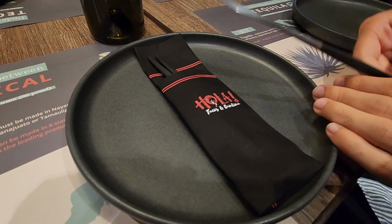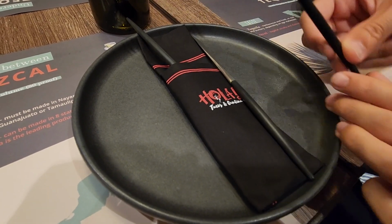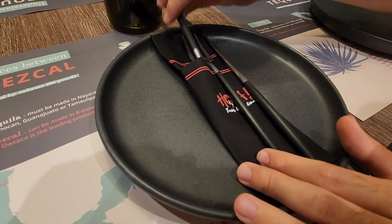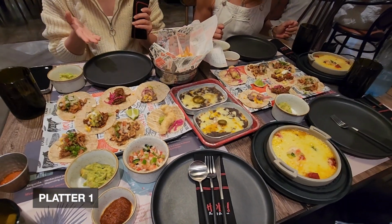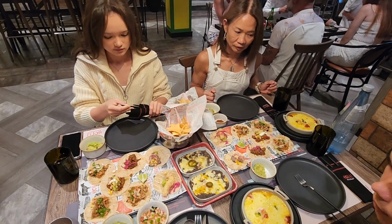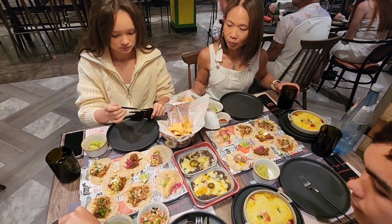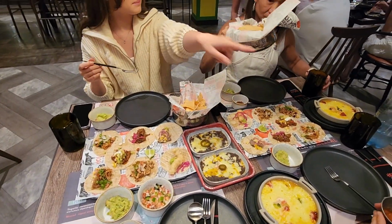These are interesting. Are they chopsticks, or oh no, they're not. They're little cutlery items. Very dainty. Well, this is actually a huge table before we even start, and this is just item number 1 on the table. We've run out of table space. We're going to be rolling ourselves out.